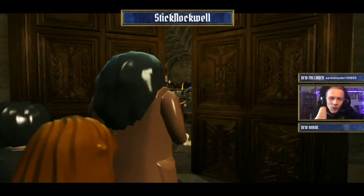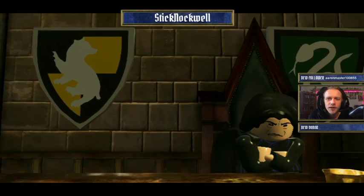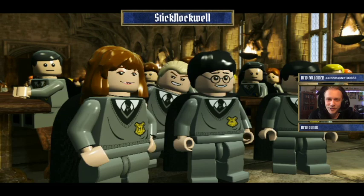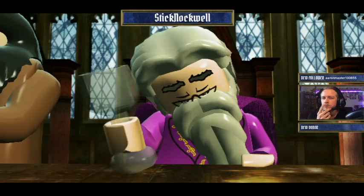All the first years coming into the dining hall. And now we're going to get sorted. The sorting hat. And there's our boy Dumbledore. Gryffindor, Hufflepuff, Slytherin, and Ravenclaw was on the other side. Okay, who's first? Ron Weasley. He's a Gryffindor. That annoying blonde boy, he's a Slytherin. Gotta watch out for that Draco Malfoy. Harry, Slytherin? No. Interesting. And Dumbledore gives him a little nod right there.